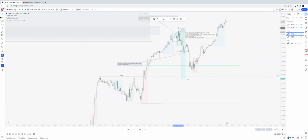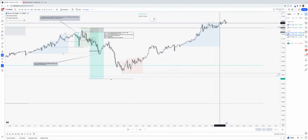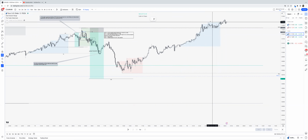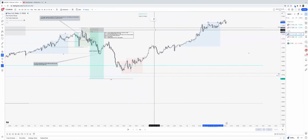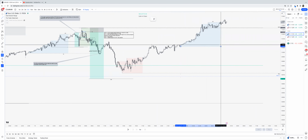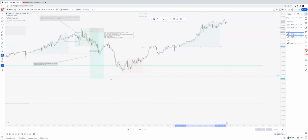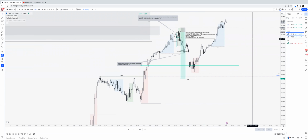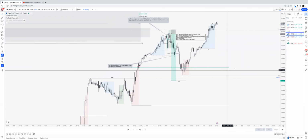And we can see now if we go to the 5 minute, it's always easier to see that our 5 a.m. high was formed over here, Asia high. And on the bottom, over here we have Asia lows. Yeah, so we are above.